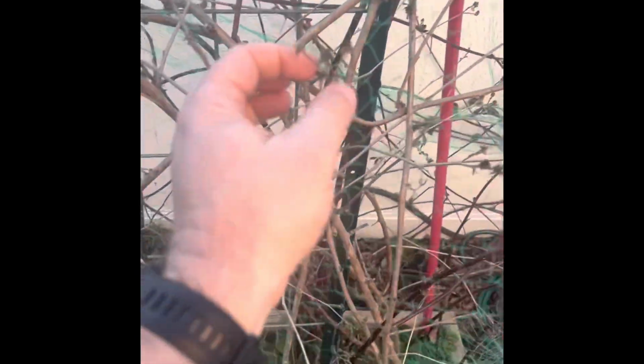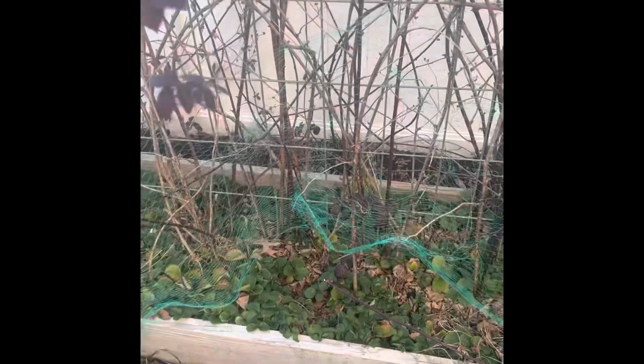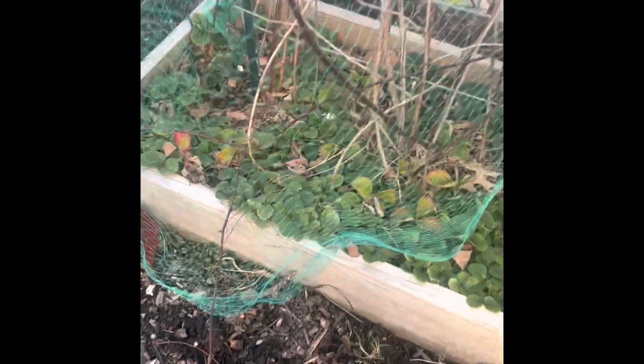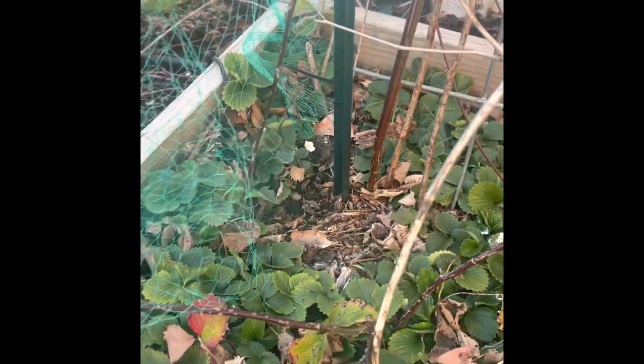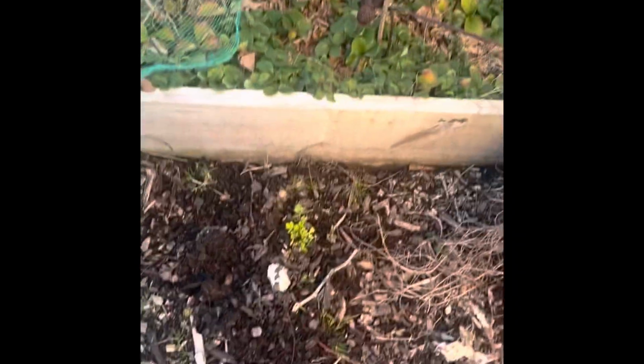So here we go. Let's start right here with our blackberry cane, looking a little crazy. These were blackberries from last year, so those branches aren't my big concern, but these nice new growths are gonna be fantastic this year. Strawberries have taken over this bed down here as well, which is fantastic. So I have seen a few flowers. You see one right over there. The other thing is I had a bunch out here that I've since pulled up and given to some friends.